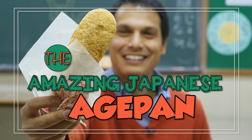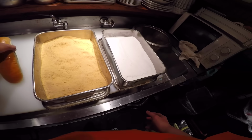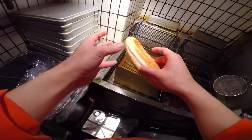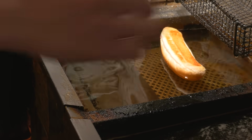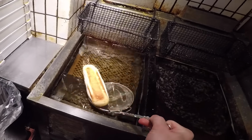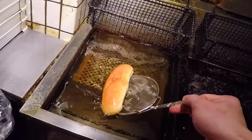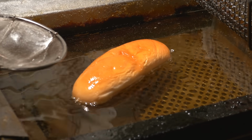The amazing Japanese agepan. The agepan, or fried sweetbread, is a Japanese school lunch regular that is simple to make. It starts with a plain long baked bun that is placed in hot oil. It's not dunked so it doesn't get saturated in oil. It just floats there like a boat. Flip it to cook the bottom.